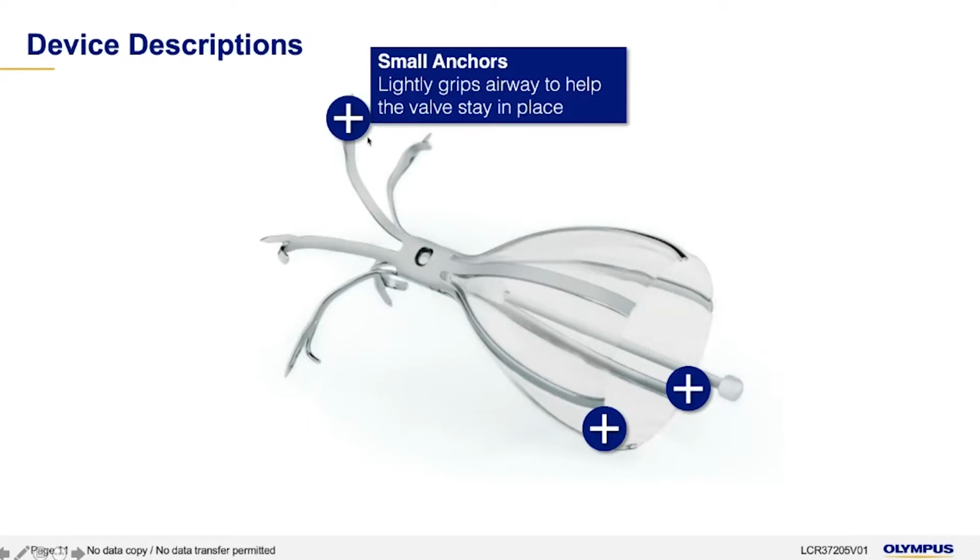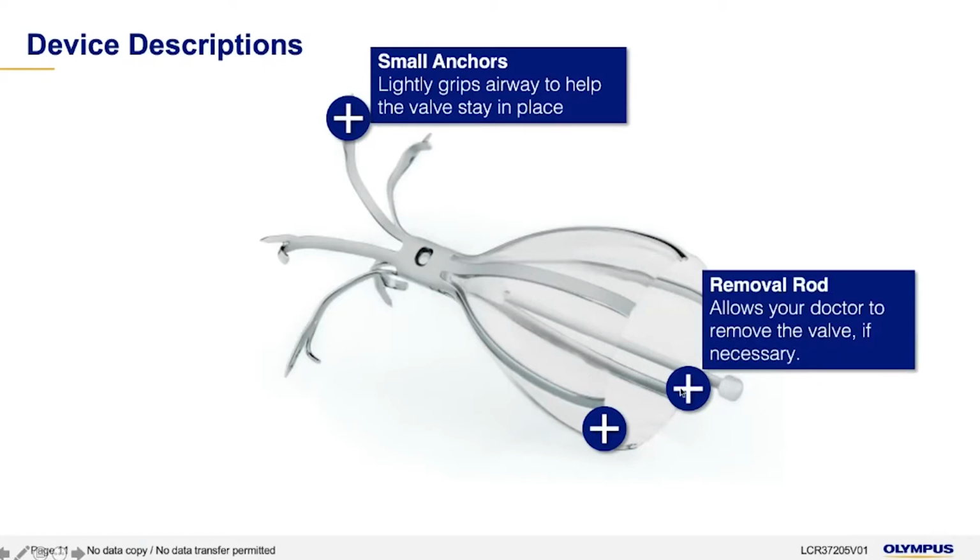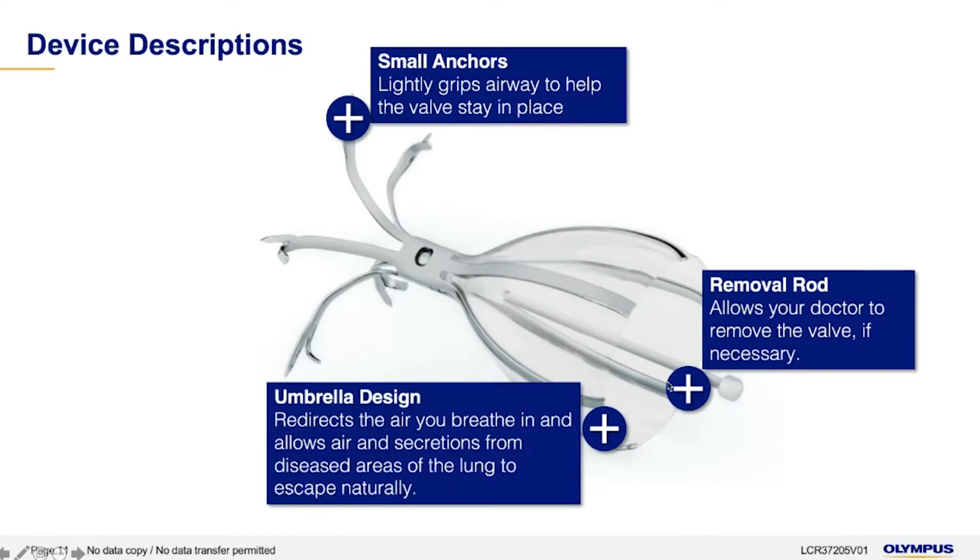So some descriptions. We've got these small anchors that help hold this thing in place so they're not going to come out. This is the removal rod that allows us to take it out if necessary. And then the umbrella design to help obviously keep air from getting in. Right up front, these anchors help hold this thing in place and they will stay in place.